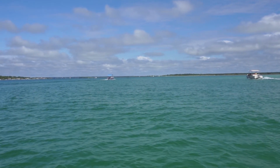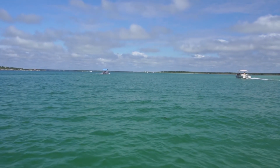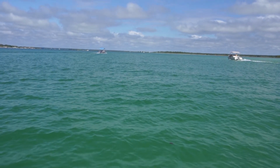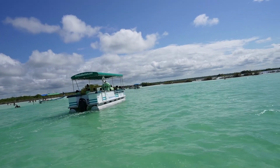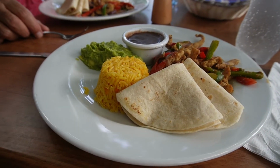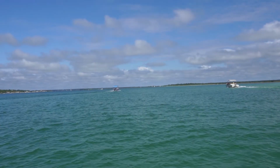The lagoon just has limitless beauty, and it has 7 colors of blue. It's amazing and worth the drive into the town of Bacalar. And we decided to take the boat tour that stops at cenotes for a short swim, and this also included lunch. So let's go explore. What is it like to spend a day in Costa Maya, not at the port, but actually inwards a bit?